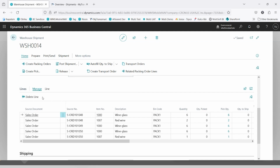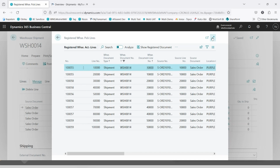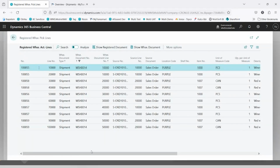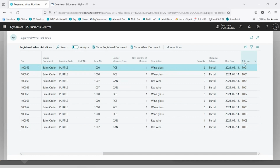So hope you can see my screen here, and this is the very same warehouse shipment. If I go here to the shipment part and register pick lines, then you will see that all these lines have now been registered for the shipment. And if you scroll to the end, you can use this tote number column, where you will see which shipment line has been put into which tote number, and we will use that information during the packing process.